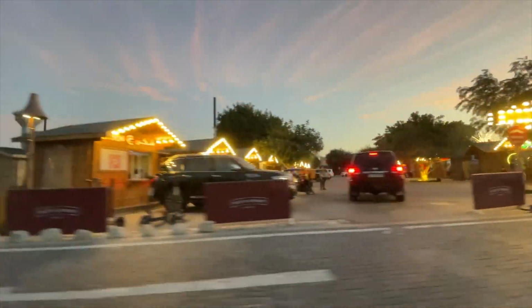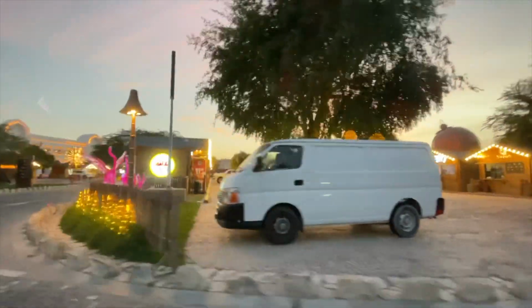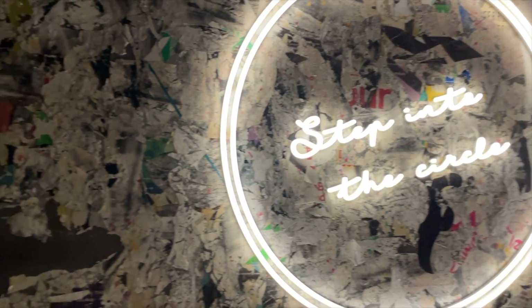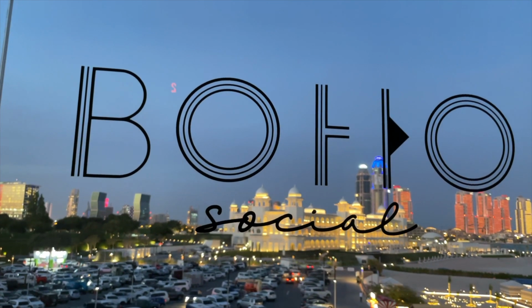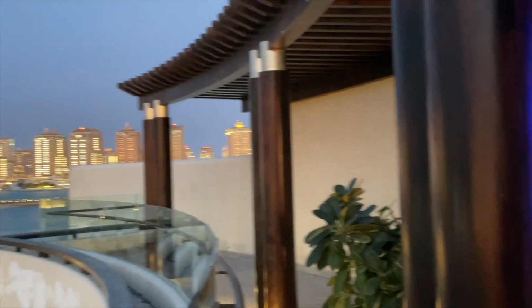Spend all day at this Qatari cultural village where the old meets new, with plenty of shopping and restaurants. Then if you only have one night to eat out, this is it. Dinner at the Boho Social is a number one choice. They have amazing food, spectacular skyline and waterfront dining views. It's especially scenic to see this in the evening with the night lights across the water.